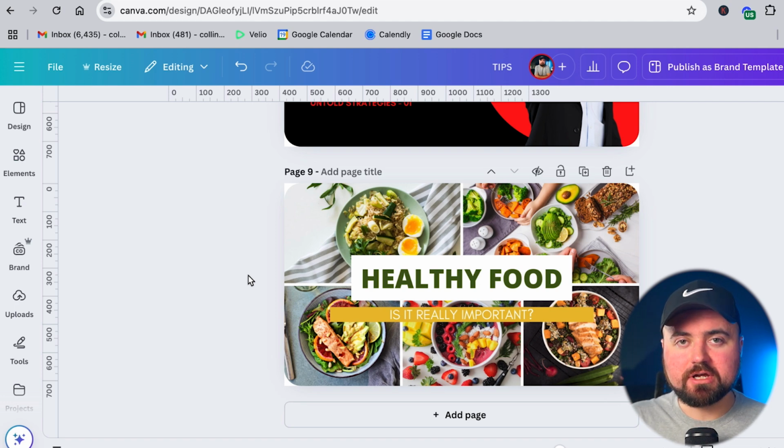So picture having a person in your thumbnail, maybe some text, and then a graphic element or a photo or something like that. Which means that if a viewer glances, they can really quickly understand what the video is about and if it's something they actually want to click on.